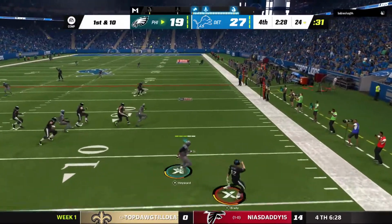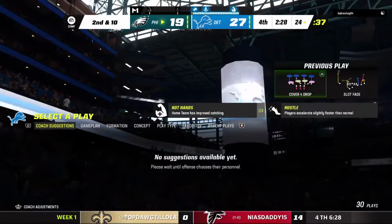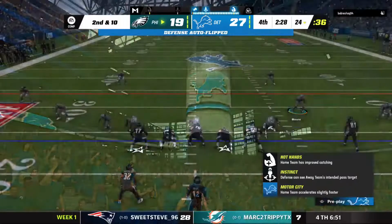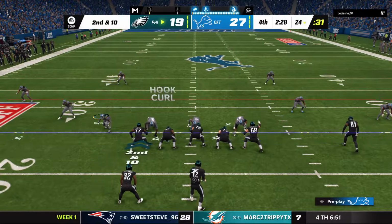Flushed out right. Incomplete. Well, sometimes an incompletion is the right play, and he showed that he's learned from his earlier interception on that throw. Instead of forcing it, he just tossed it away. Brady's incompletion on 1st down leads to a 2nd and 10.